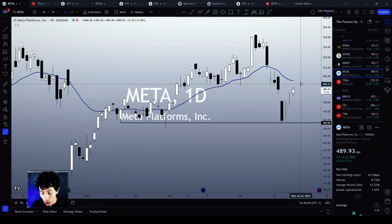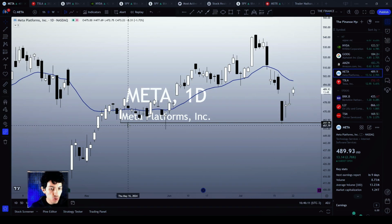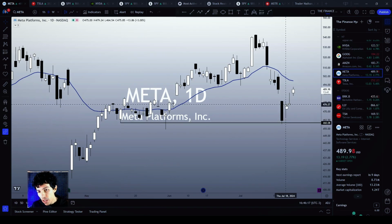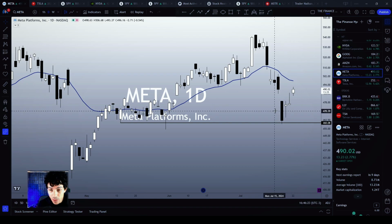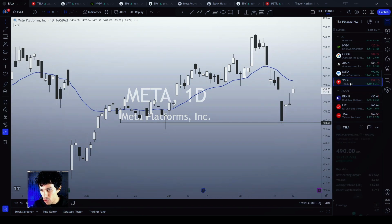Meta is already bouncing over here. It is making a decent bullish reaction as well. Guess where? Above the previous support level, $460. Previous support level here, here, and here last week again. We are bouncing to the 21 EMA on the daily chart. That's a totally normal expected movement. Let's see if Meta will actually reverse this bearish bias from here.